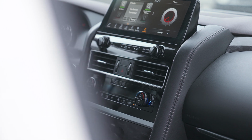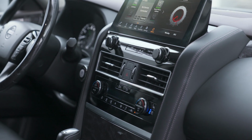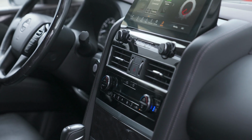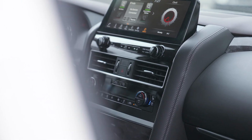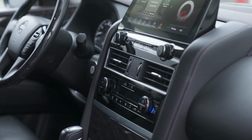All right, another thing that I appreciate about having this old school kind of setup are these physical volume knobs. I've been driving a lot of cars the past few months where you'll actually just have capacitive buttons, or worse, no volume knobs or volume buttons at all. This one is easy to reach, and that is perfectly fine.